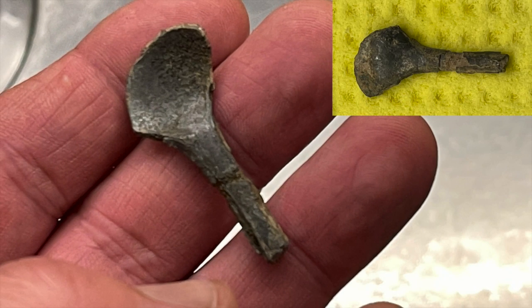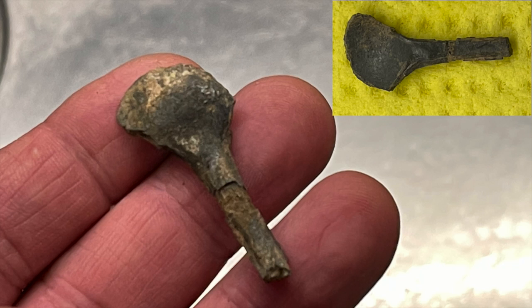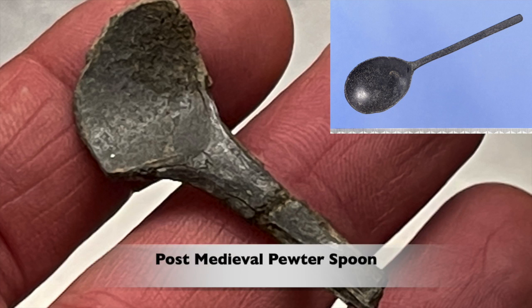And the second item is this spoon, or part of a spoon anyway. Initially I thought it does look a bit Roman, but I wasn't very certain about that, so I emailed the finds liaison officer asking for advice, and they came back to me saying that it's a post-medieval spoon similar to that one over there.